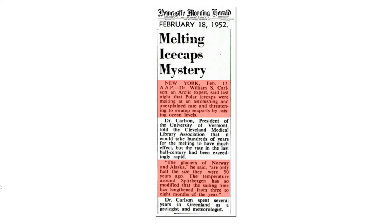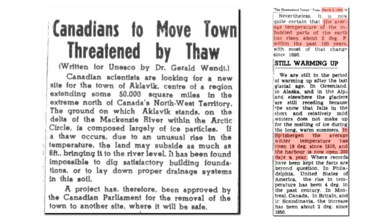This was reported by Dr. William Carlson, who was president of several universities, including the University of Vermont. He was also a geologist and meteorologist who spent several years working in Greenland. In 1954, Canada had to move their largest Arctic settlement because the permafrost underneath it was melting.